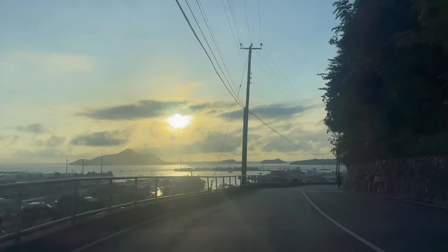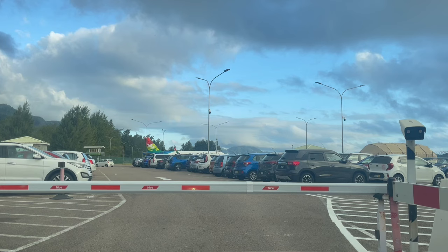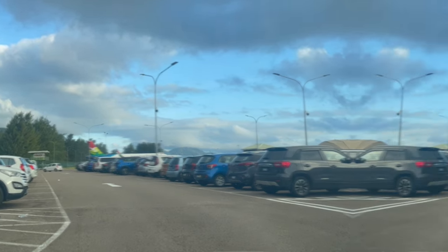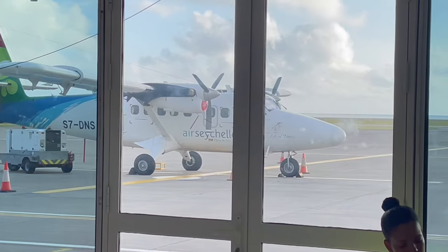It was very early in the morning, so we could enjoy a bit of the sunrise. We parked our car and walked to the gate. Okay, here we are, Seychelles International Airport, and I already see the plane we're gonna fly with, and I don't really like it.